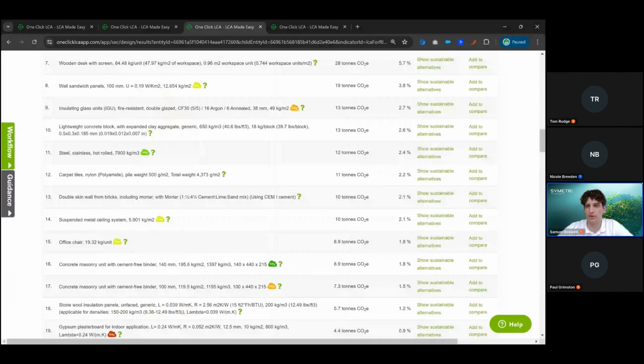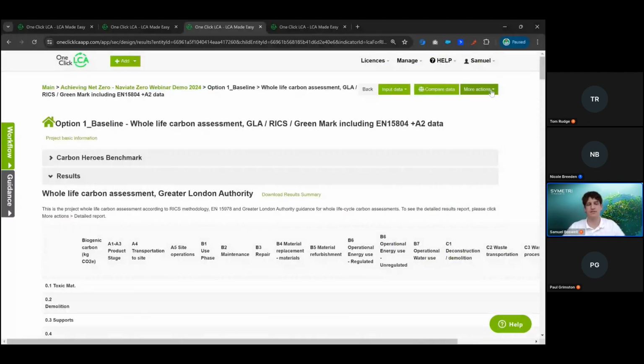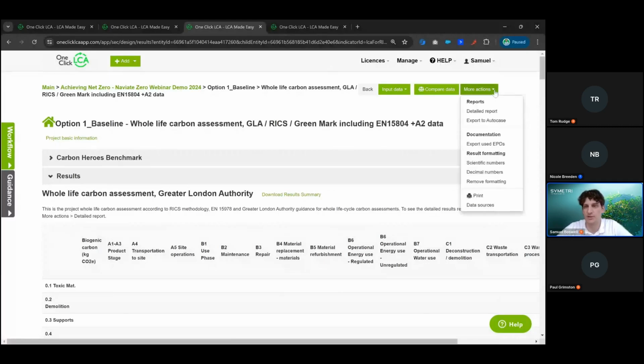And just before we move on, if you are doing it for any particular green building certification or regulation, the One Click software is always going to provide you with the documentation that's required to be submitted for whatever you're trying to do, and it will be formatted in the way in which you need to submit it. So you can download a detailed report here, and then you have all the compiled information exactly in the way that you need to pass it on.